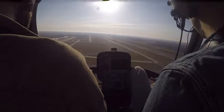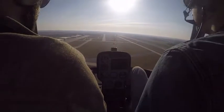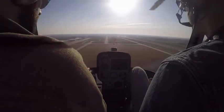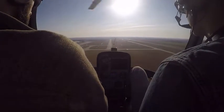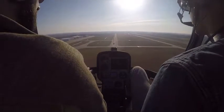That little Bonanza there, a Baron, which is basically a multi-engine Baron. Seems a little shallow here, but no, it's looking alright. Maybe a little bit shallow.